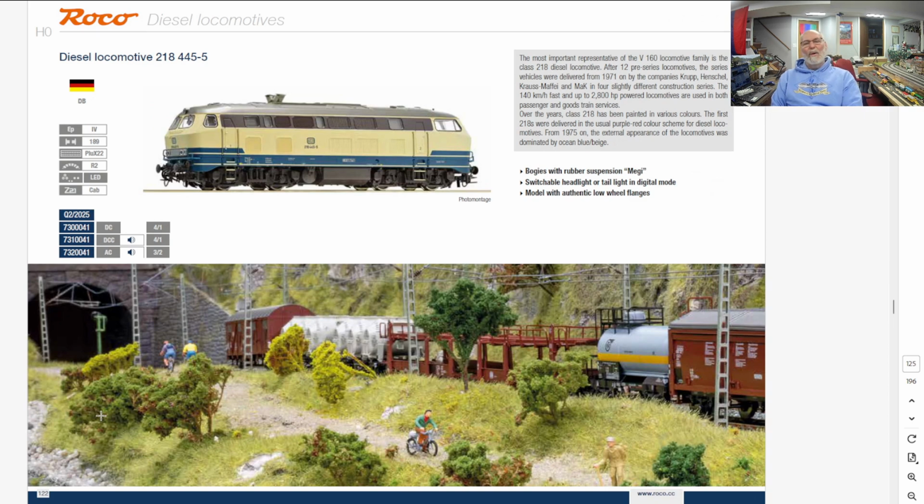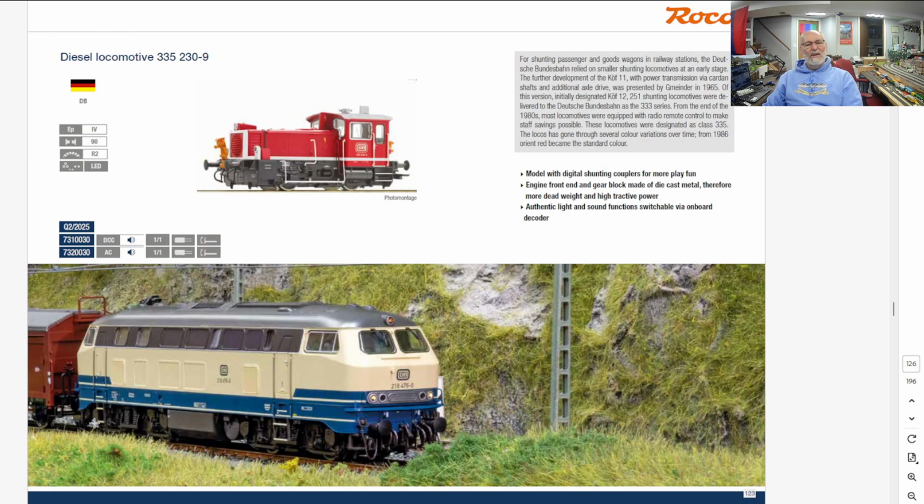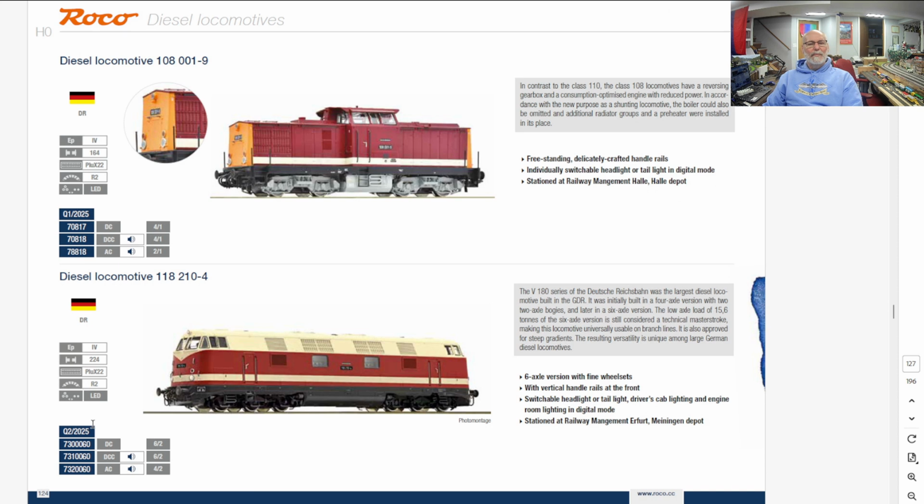And there we go, a Class 218. Somebody had to make one this year, right? Class 218 in the ocean blue and cream or beige. Only in digital, 2-rail and 3-rail.